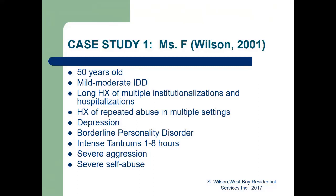She had cerebral palsy. She didn't walk. Communication was difficult. She had depression, a diagnosis of borderline personality disorder. She had intense tantrums that lasted from 1 to 8 hours, that included severe aggression and severe self-abuse. When I met her in the psychiatric hospital, she had been in there for some time. They could not find a placement for her, and she was about to go to a long-term institution where she probably would not have left. My executive director at the time caught wind that she was there. He grabbed me, we went down, and she came home with us. And then things got crazy.